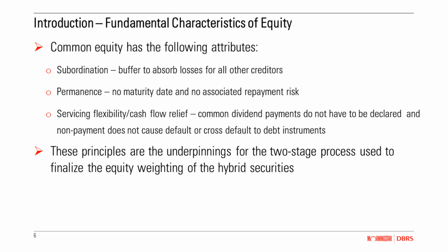When determining the equity weighting of a hybrid security, its characteristics are measured against the attributes of common equity, which of course is treated as 100% equity. These include: 1, subordination to all other creditors; 2, permanence in the capital structure, that is no maturity date; 3, ability to miss scheduled payments, in this case common dividends, without causing a default or cross default to debt instruments. These principles are the underpinnings of determining the equity weightings of hybrid securities.